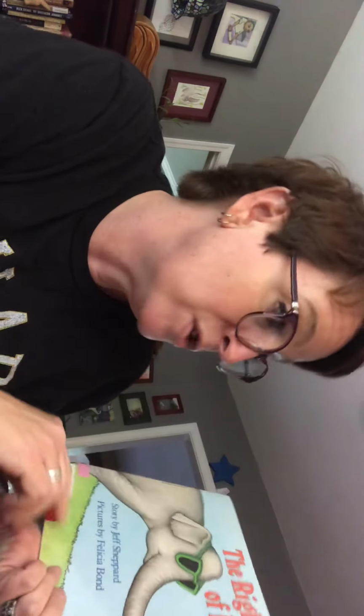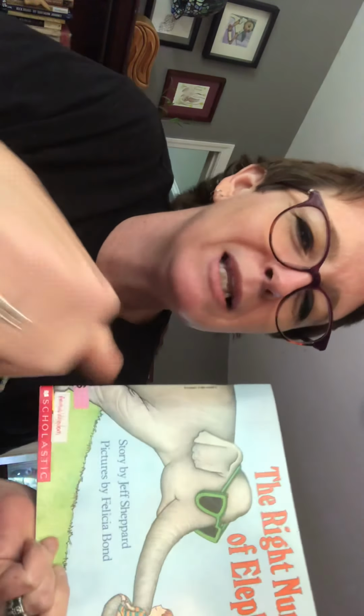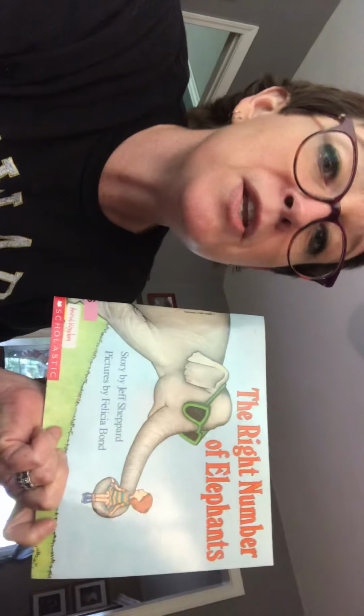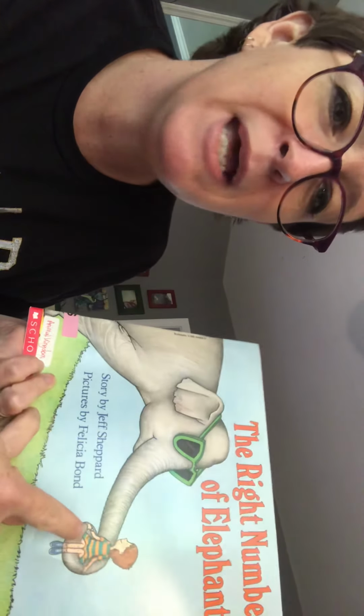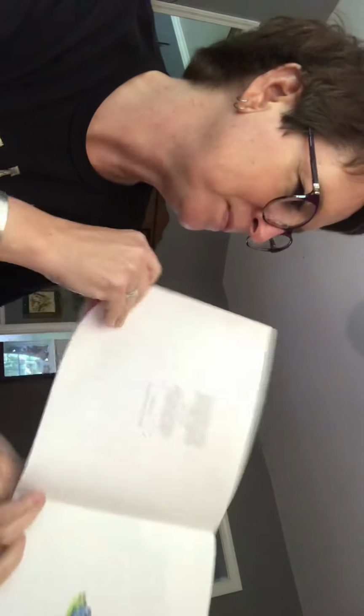Now, when I read this book, it might be just like we're in class where sometimes I might have to turn the book to be able to see the words, and then I'll make sure to show you the pictures. So don't yell, "I can't see," if you can't see the pictures. Yeah, you know you do that. All right, let's see. The right number of elephants. Wouldn't you like to have a pet that could do that? Wouldn't that be cool?